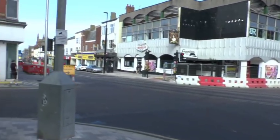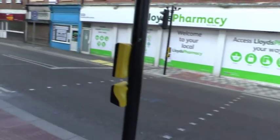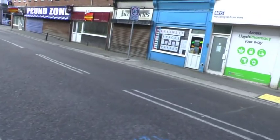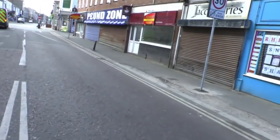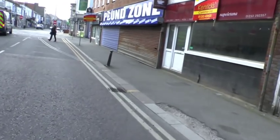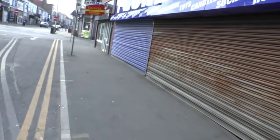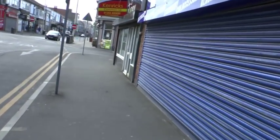What I'm going to do now is we're just going to turn this corner and make our way to this road just across here that will take us down to Abingdon Street. Now, this road was covered a couple of videos ago because it is due to be closed any day now to all traffic. I would just like to take you down there to show you other progress that is taking place down this road.